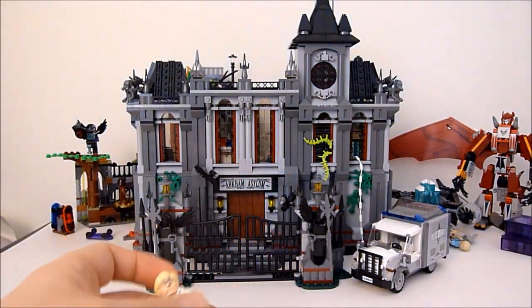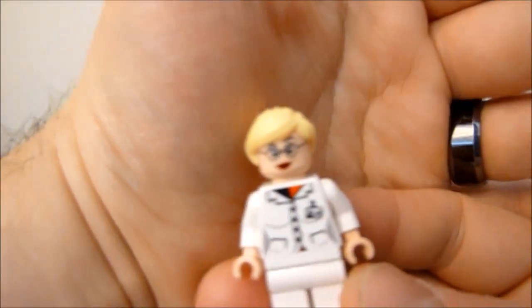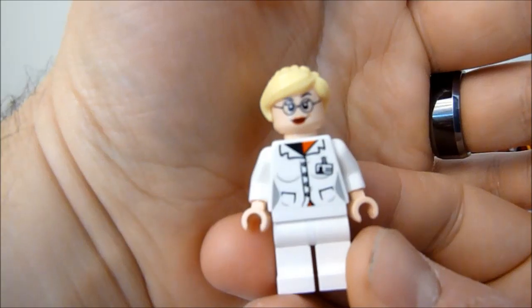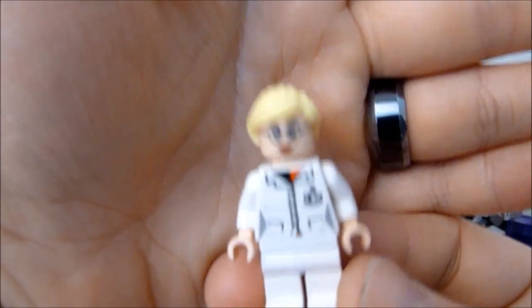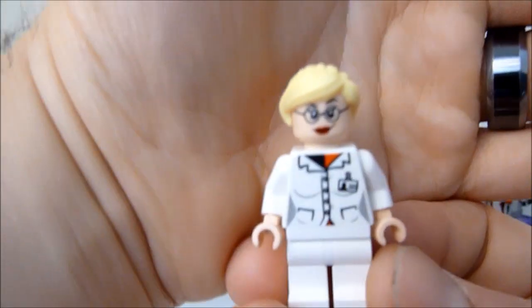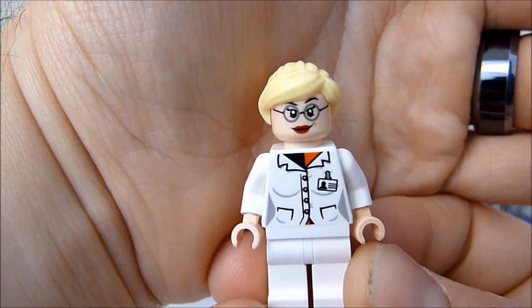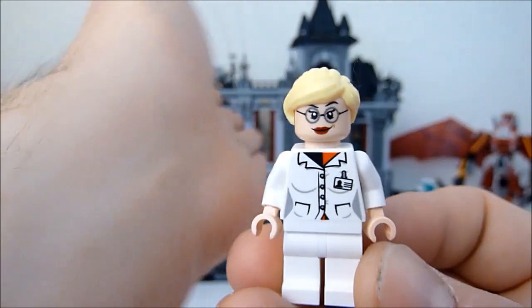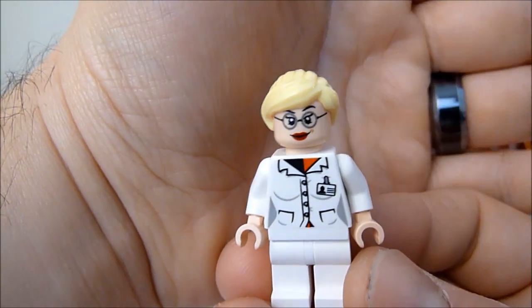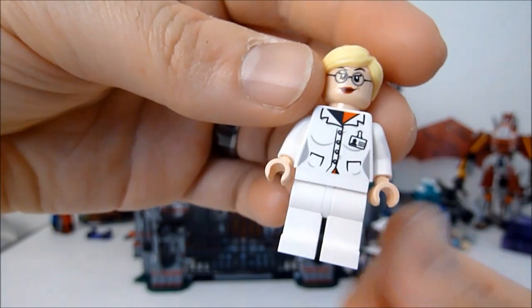And of course, Harleen Quinzel, aka Harley Quinn, first appeared in Batman the Animated Series, and now is total fan favorite going on here. And there she is. You can see she's got a little lab coat on because she started out actually working at the asylum as a doctor and was, I guess, converted to Jokerism.